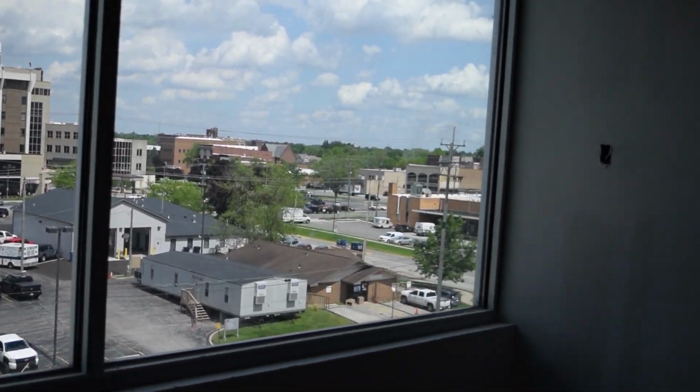Minutes matter. Welcome to labor and delivery. This is one of our LDRPs. We have 8 new LDRPs, 2 furnished with birthing tubs. We're so excited to welcome our first baby at the new LaPorte Hospital.